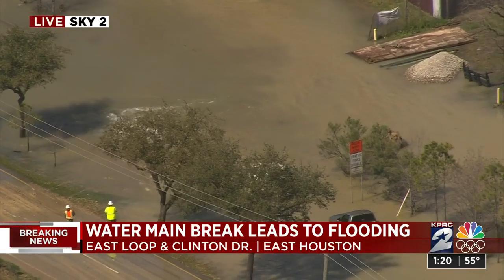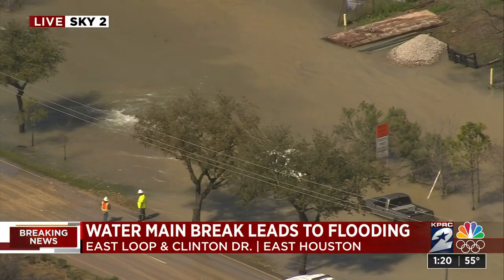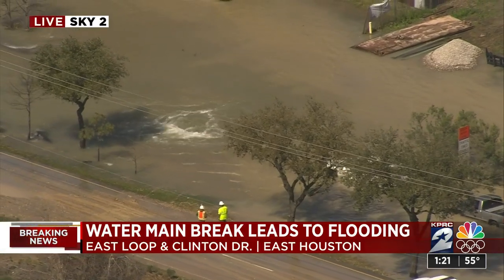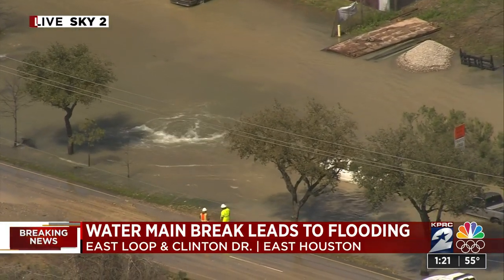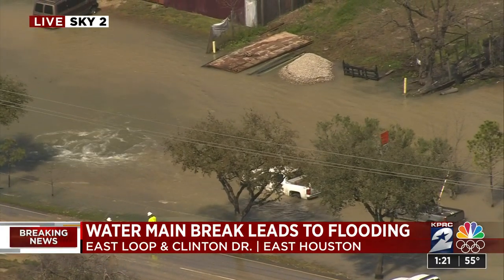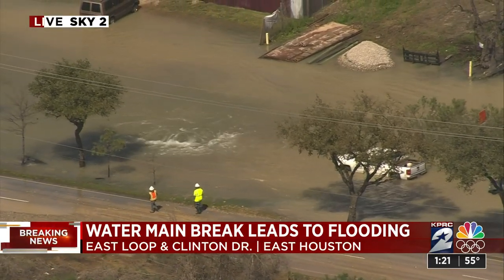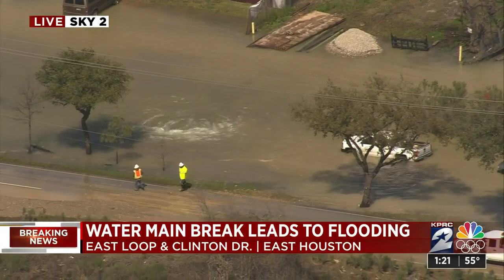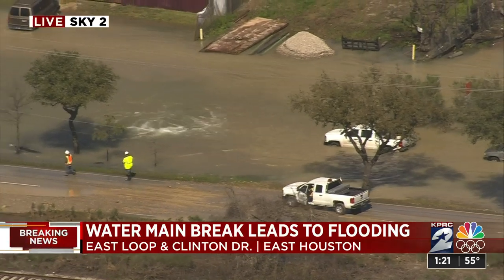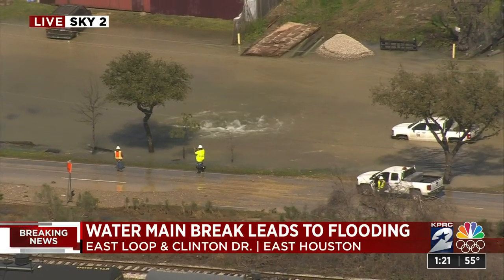This is due to what we believe is a water main break in East Houston near this area. We were told that Clinton Drive has been under construction for months now. Workers have been working in this area for quite some time, so this could be what led to a water main break. We still don't know. I think right now the main focus from rescue crews, including HPD and the Harris County Sheriff's Office, is to just make sure that everyone out there is safe, and it sounds like they are actually wrapping up their rescue efforts, because I don't know if they're not receiving any more calls or if folks are safe.